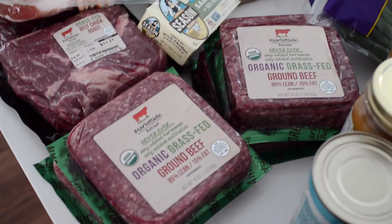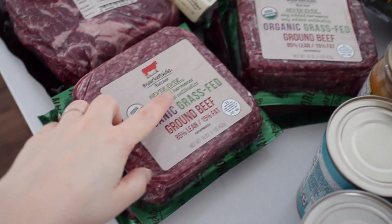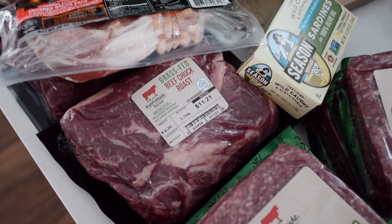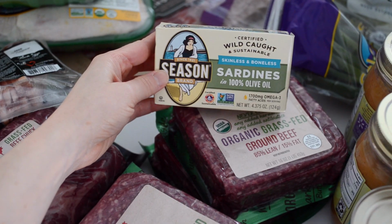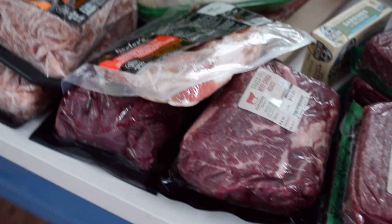Okay, so we got 4 pounds of organic grass-fed ground beef, and you can get this at Walmart. Ruben also got a grass-fed beef chuck roast from Walmart, and he bought these sardines, but we can't have these yet until February because we're eliminating the top 8 allergens in January.